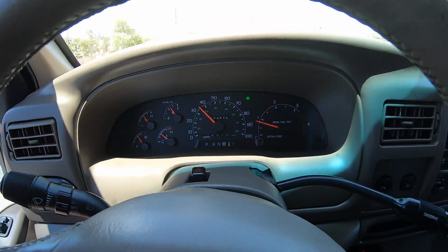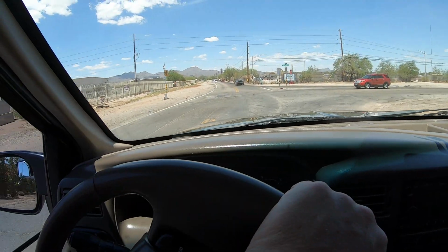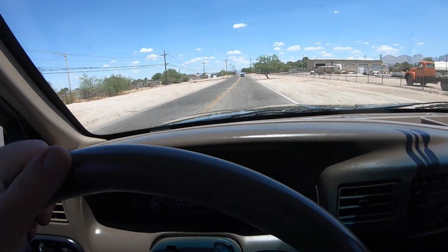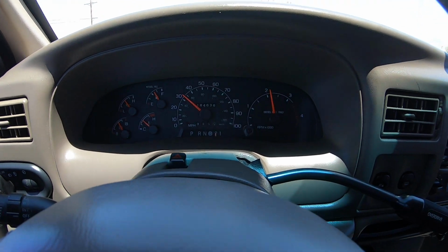Title will be in your mailbox by the time the shipper shows up, and once the shipper shows up with your Excursion, you'll go and get plates. It's very simple, okay? This thing runs great, by the way. Check this out.